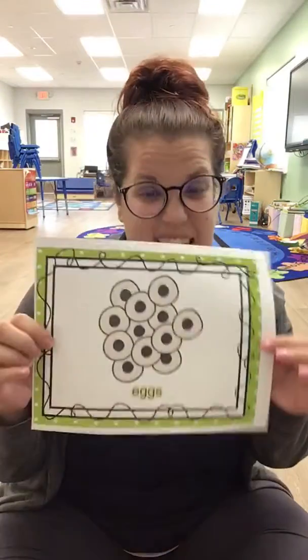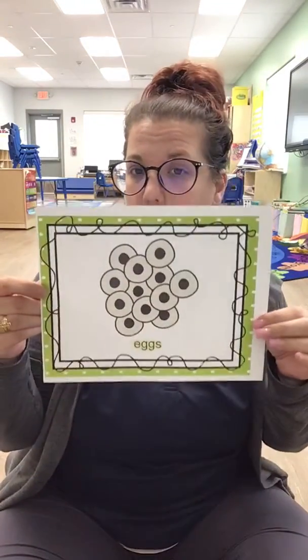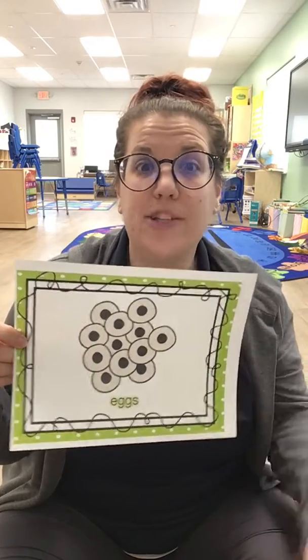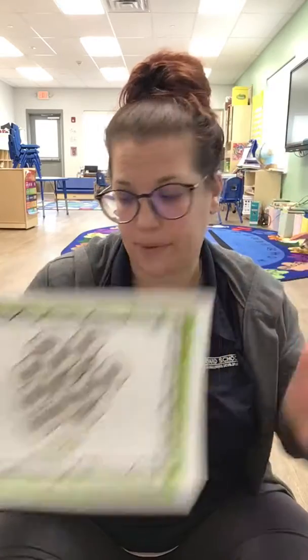So today we're talking about the life cycle of a frog. A frog starts off as an egg. First, his mommy lays eggs in water. They live inside ponds. Ponds are where the water is fresh. There's no salt in it. Ponds are usually surrounded by trees, and in there they have lily pads that float on top.